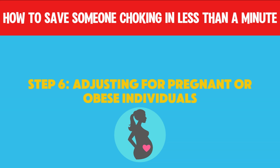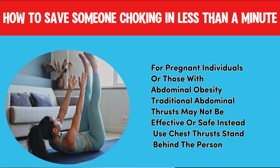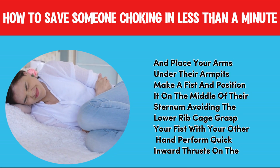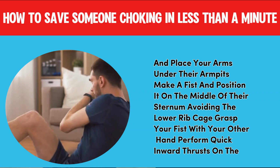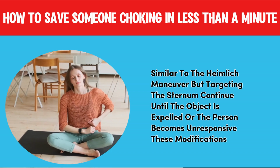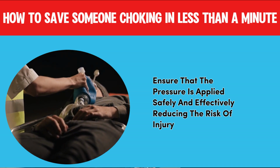Step 6. Adjusting for pregnant or obese individuals. For pregnant individuals or those with abdominal obesity, traditional abdominal thrusts may not be effective or safe. Instead, use chest thrusts. Stand behind the person and place your arms under their armpits. Make a fist and position it on the middle of their sternum, avoiding the lower rib cage. Grasp your fist with your other hand. Perform quick, inward thrusts on the chest, similar to the Heimlich Maneuver, but targeting the sternum. Continue until the object is expelled or the person becomes unresponsive. These modifications ensure that the pressure is applied safely and effectively, reducing the risk of injury.